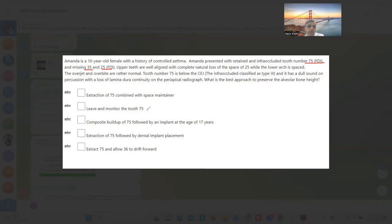At 10 years, do we leave and monitor the tooth? No. Composite buildup? No. Extraction followed by dental implant? No. Extraction.